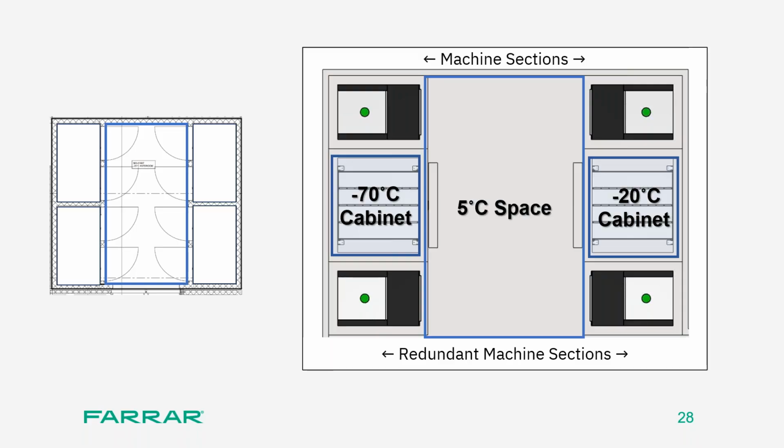Now, each of these machine sections did have the 100% mechanical redundancy as asked. And again, that means the extra capacity, the automatic defrost, and more importantly for the future state, flexibility. We have the -70 on the left side, the -20 on the right. If it fits their workflow better, we could flip them around. If they reconfigure this space and these cabinets, we can change the set points.